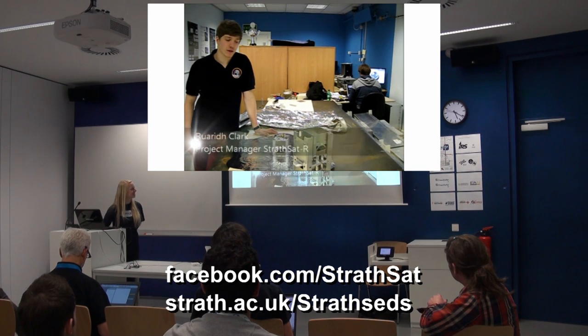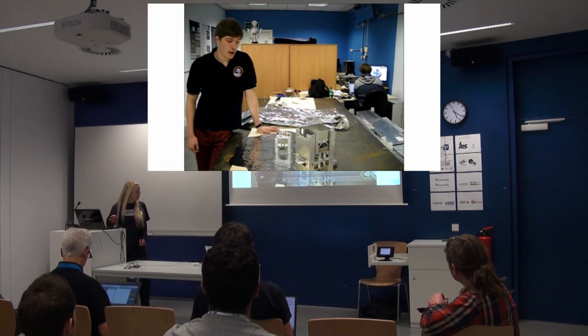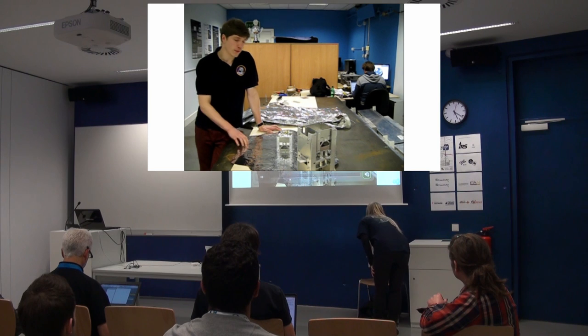StrathSat-R is a student experiment launching on the European sounding rocket in May 2013 as part of the REXUS-BEXUS program. We are planning to deploy two technology demonstrators, which will both be inflatable structures, Sam and Frodo.